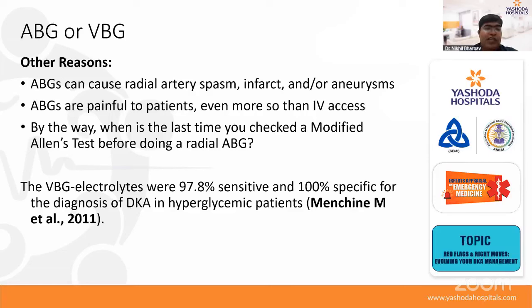And VBG electrolytes are another factor, almost 97.8% sensitive and 100% specific for the diagnosis of DKA as per Menchine M et al. study. Therefore, VBG is as effective as ABG, and if not better, in terms of patient comfort and economics.